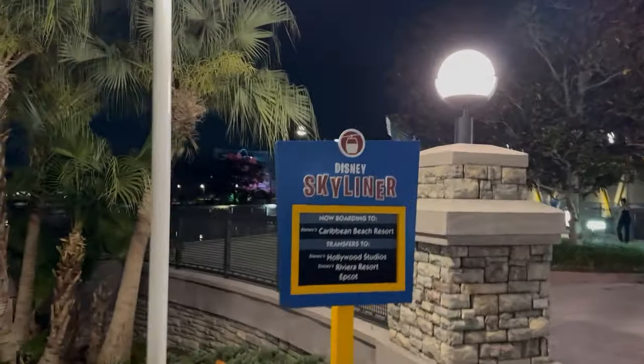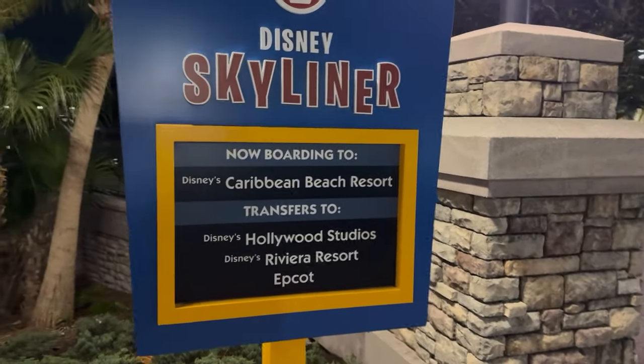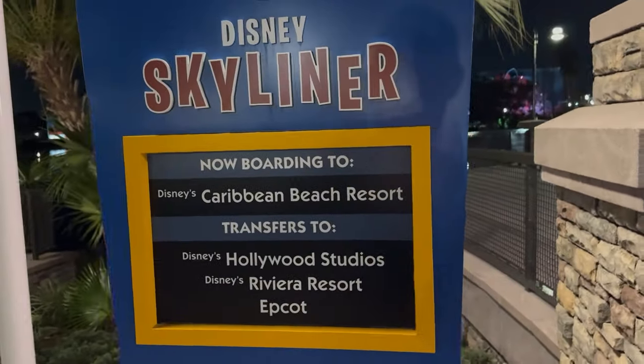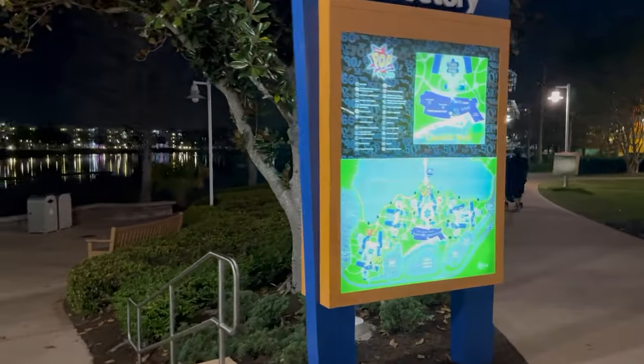First look at the Disney Skyliner, now boarding to Disney's Caribbean Beach Resort, transfers to Disney Hollywood Studios and Riviera Resort and Epcot.